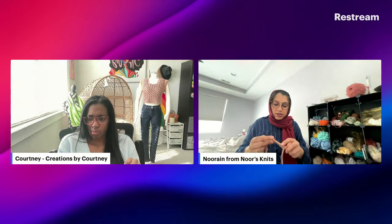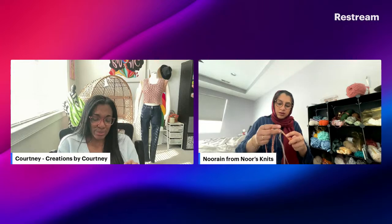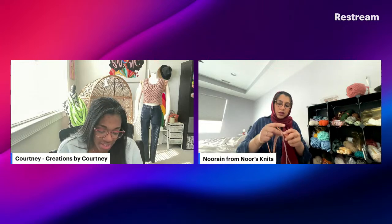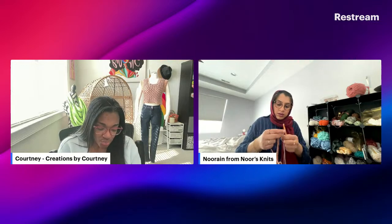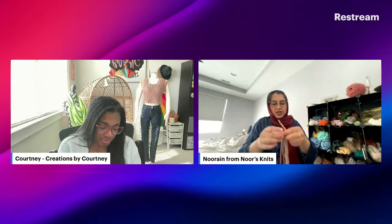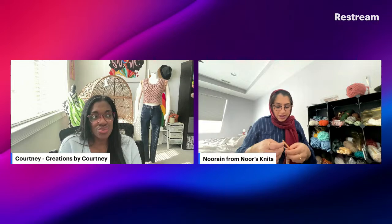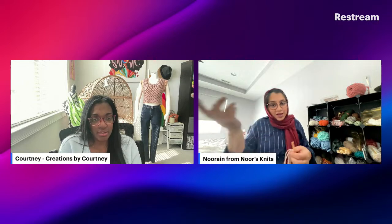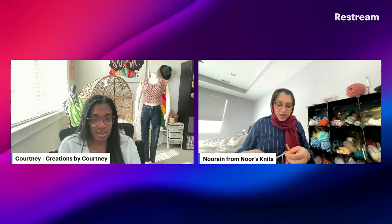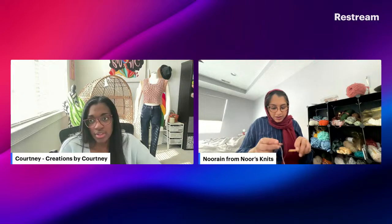Let's see what we did for the cozy. I think that will help. I can admit I've never done a Tunisian reverse stitch. Oh, I have a tutorial for it. It's not that complicated. It's like the simple stitch, you just work at the back. You put the hook at the back, pretty much. Super easy. It sounds intimidating.